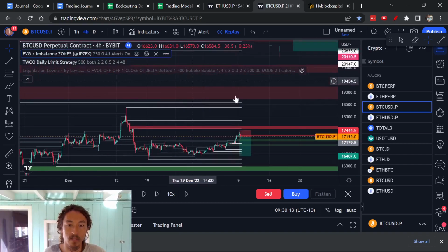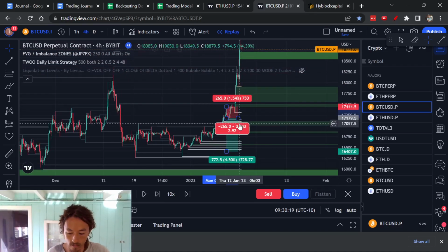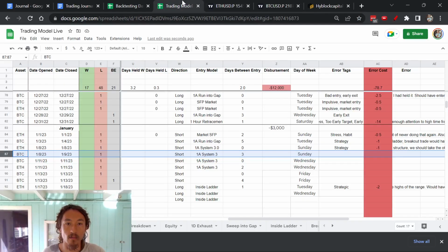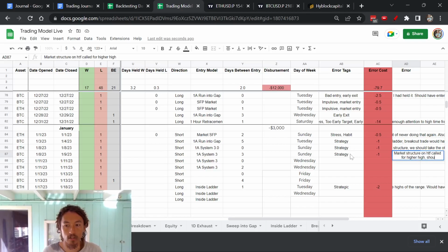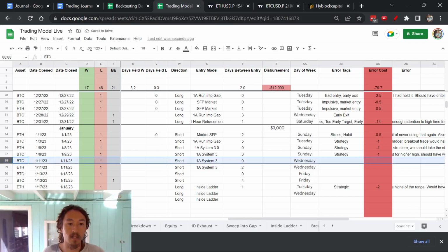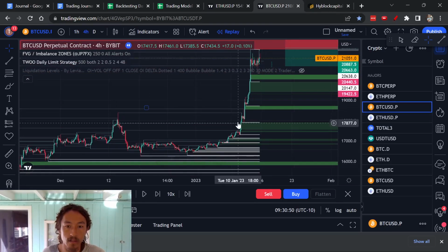Yeah, the loss in here is, I think, a lot better. So I just should have waited. Okay, wait for a higher high. Strategy: market structure on high time frame called for a higher high. Should have waited to short and taken breakout. Okay, then I have losses on simultaneously Bitcoin and ETH together on the 11th, together on the 13th. So let's skip ahead to the 13th. Which day was the 13th?